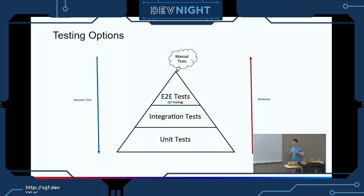Unit tests are probably the least brittle thing, right? You're just testing little units of code. The code compiles, the test compiles. You'd really have to screw something up to have a side effect that would make that test fail. And so typically you have a ton of those unit tests. They're everywhere in the code. Every line of code you write probably is covered by a unit test or a couple. And they're super fast to run.